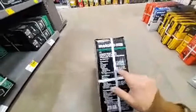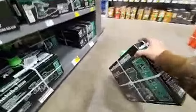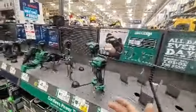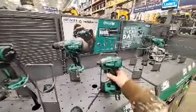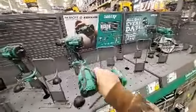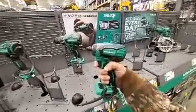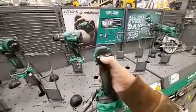All right, 1522. It's not really powerful, but it's powerful enough. 3600, it's fine, guys. We've gotten insanely crazy with a lot of these torque numbers. You really don't need that for the most part. Yeah, not bad. I like the impact wrench a lot better.